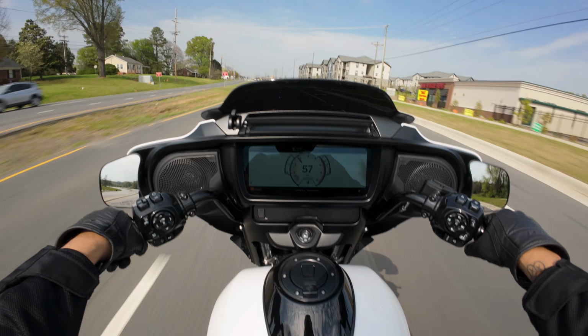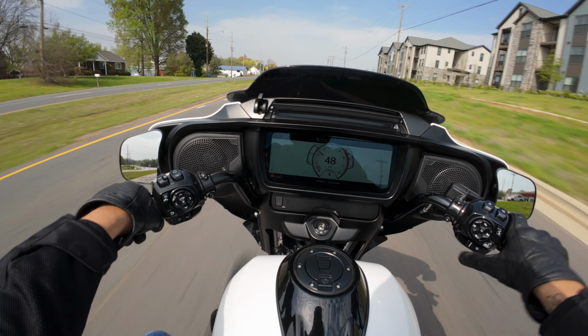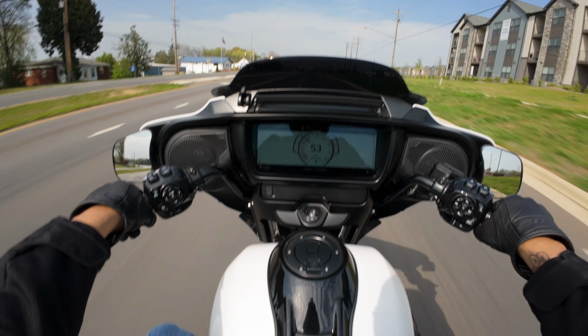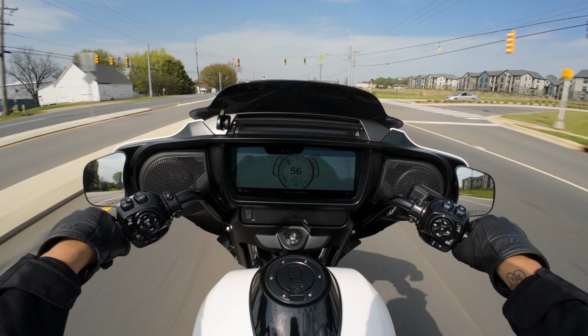Yeah, road mode will get you a little bit of torque when you're rolling on that throttle, but we're gonna switch on into sport mode, baby. Oh, and I instantly felt it. You instantly felt the difference from sport mode to road mode.